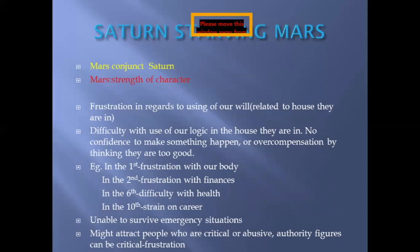Now, Saturn starving Mars. That happens when Mars is conjunct Saturn. And let's remember that whenever Saturn is with another planet, it's going to cause starvation. Okay, so in this case, the starvation is not coming from Saturn being an enemy, because Mars has one enemy, and that's Mercury. In this case, it comes because it's conjunct Mars. Saturn conjuncting a planet will always cause starvation.